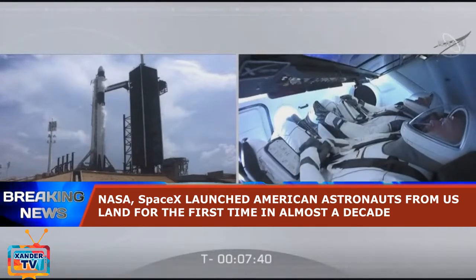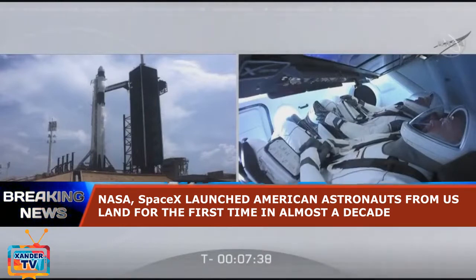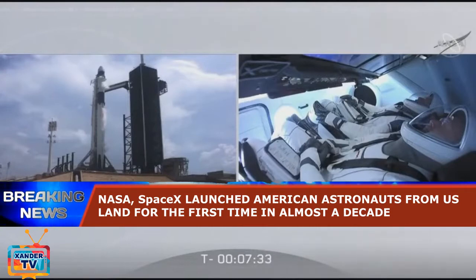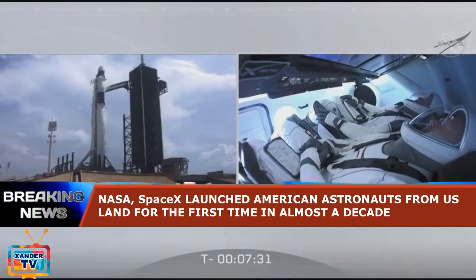Listening to the SpaceX launch director in the background there. As I mentioned, at T-minus 7 minutes as we start the chill, we will also get into the final topping off of stage 1 fuel, and then the fuel load will complete.